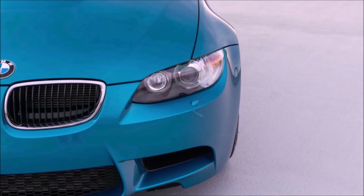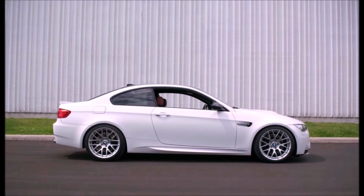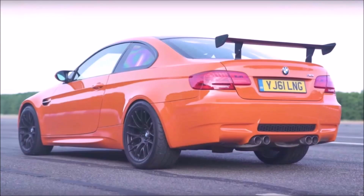All right, so I used to own an E90 M3. What's the difference between E92 and E90? The E92s are the coupes, the E90s are the sedans, the E93s are the convertibles. They only came with one engine, and that was the V8. The most common spec is this: a white coupe, which is E92 DCT. One of the rarest specs is this orange in the Lime Rock edition.